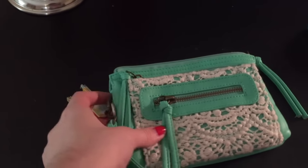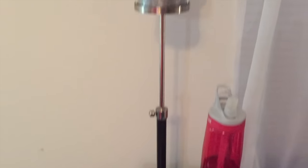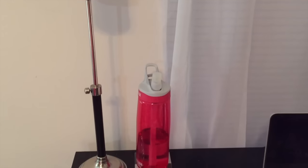And I recently got this little wristlet, which was from Icing, and I thought it was really cute. I usually set it there. She got this cute candle for Christmas, my Camelback water bottle, and then inside the drawers, random chargers, earbuds, things like that, and then my Nook.